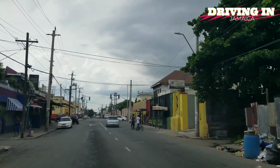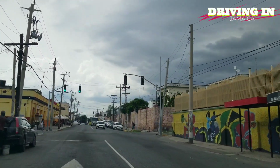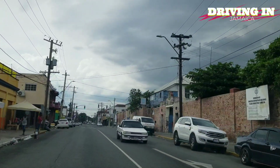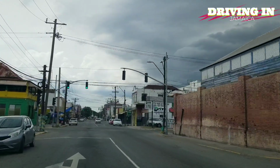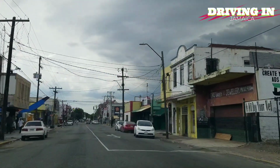In the Parade area of downtown Kingston, to provide users with some shade from the sun and rain. Now, as you can see, a lot of buses go to Parade and people can get on the bus and off the bus there. The buses, basically it's like a major transportation hub.